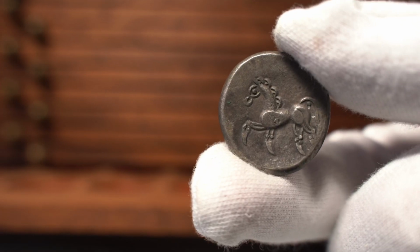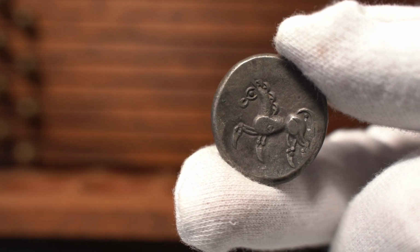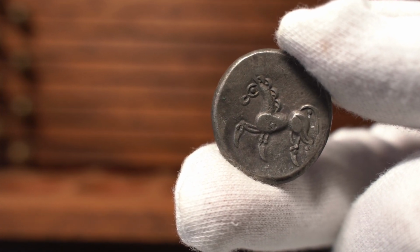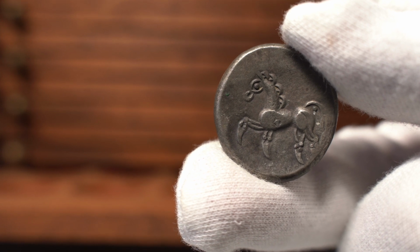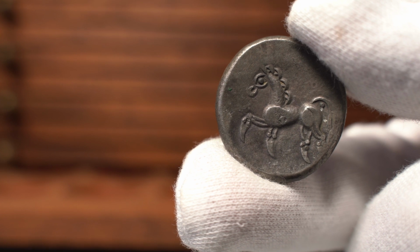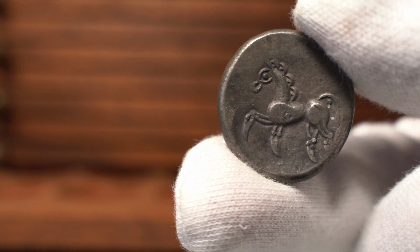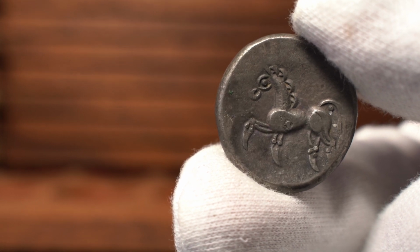Our next coin is the oldest coin I have ever had the pleasure of handling. Like the Continental Silver Stater, I couldn't believe how big this coin was, and what really stuck out was the Celtic-styled horse on the reverse. This coin is a Samovar A-type tetradrachm, weighing a massive 11 grams, minted between 400 and 350 BC.